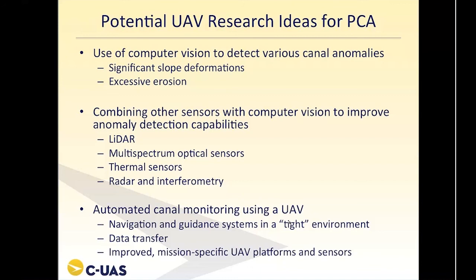And then finally, looking at the challenge of automation in monitoring the canal. All of the research that Tim spoke about at the beginning of the presentation is very applicable and necessary when you want to start applying UAVs in the real world. So how in the world could we get a UAV to monitor the canal in an automated fashion? Being able to fly and guide the UAV in a tight canal environment. How can we transfer the data from the UAV after its flight into the system and analyze and process that data?